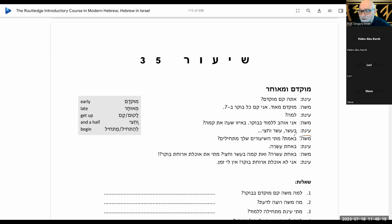Now, here's what Einat says. Ba'eser, I think. At 10. בעשר. Okay, so she's simply answering at 10. Let's see here. Eser. At 10. Maybe she's saying around 10. Eser vachetzi. No, it's vachetzi, ten and a half.